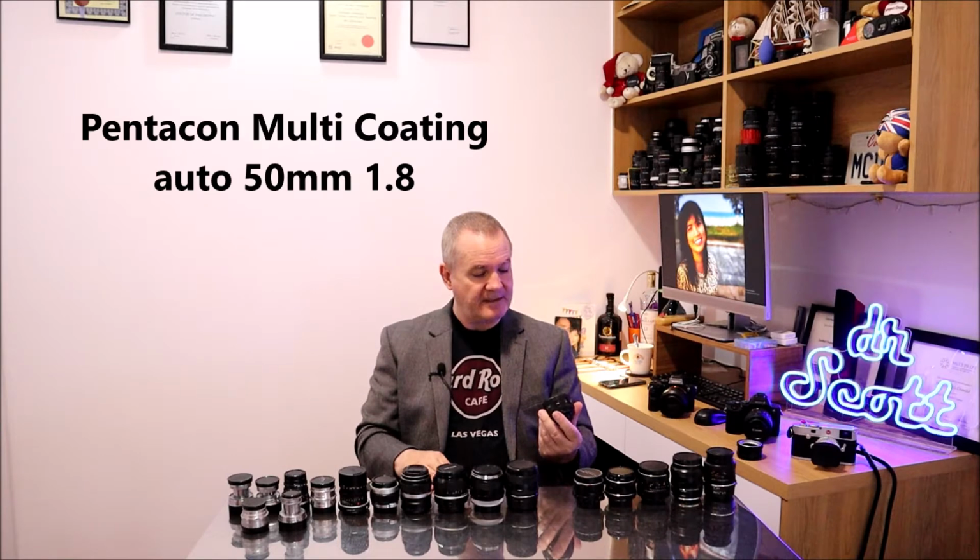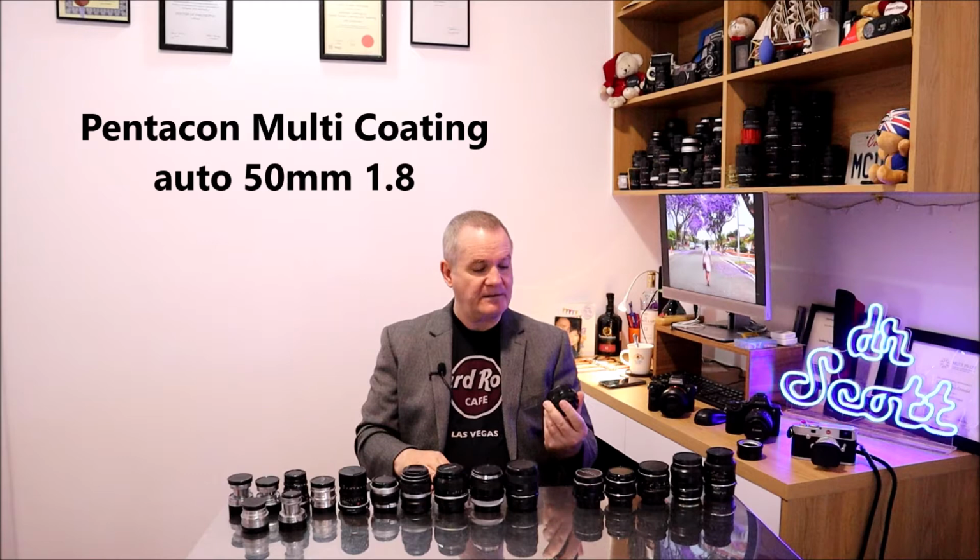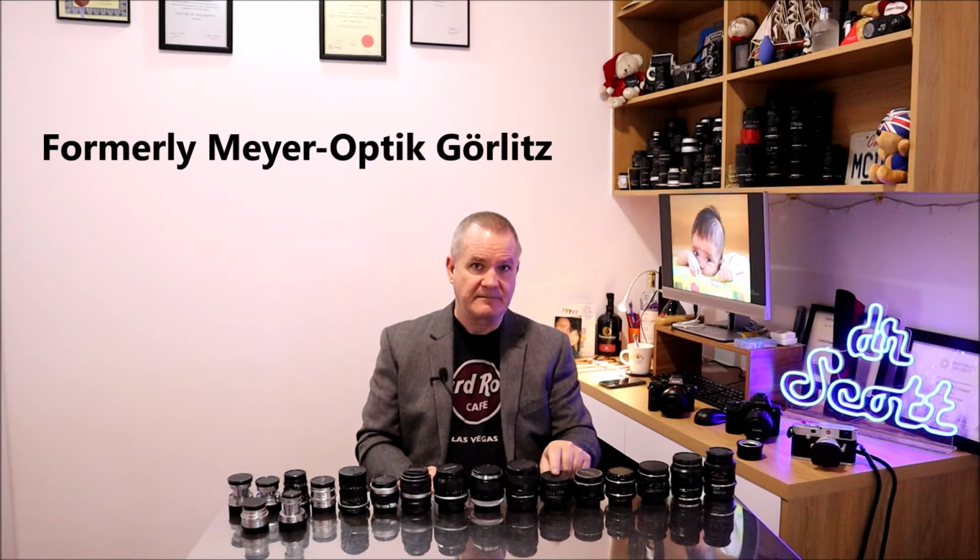Next one, I have my Pentacon multi-coated 50 1.8 as well. It's the Auto Pentacon. Again, another German lens of a former name. Actually, this was a Meyer Görlitz lens, and it changed to Pentacon when they got bought out.